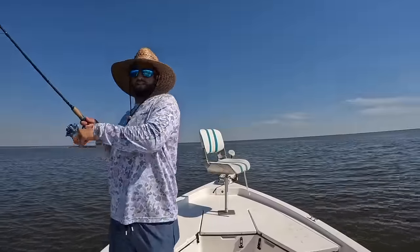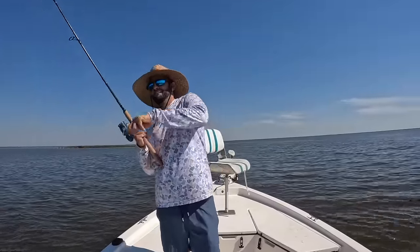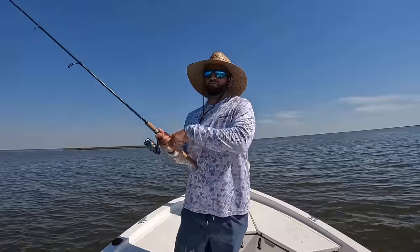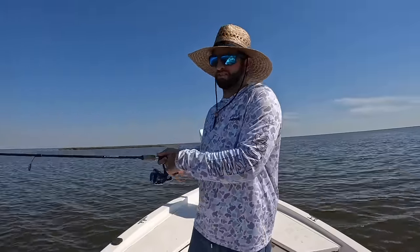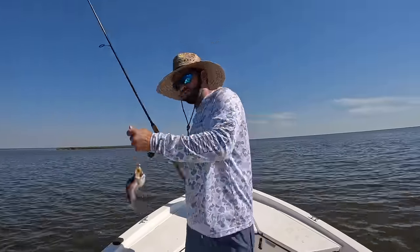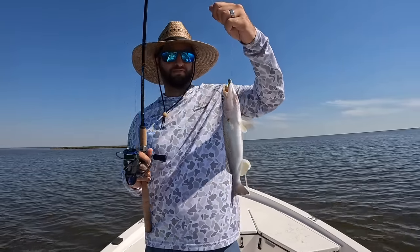They're on there. Still got him, y'all. This is why you come down to St. Bernard Parish, find your little place to stay down here, go launch at Sweetwater Marina, and get on some fish.